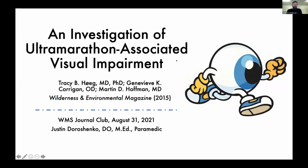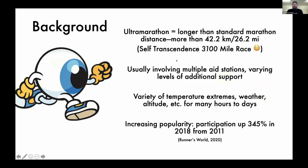Cool. So the article was an investigation of ultramarathon associated visual impairment. There's the authors, there's me and all my letters. The background on why the authors wanted to study this, and some definitions for you. Ultramarathon is defined as a running race longer than a standard marathon, so longer than 26.2 miles. The most common distance is the 100-mile distance, or 161 kilometers as the authors talk about it. I found it interesting that there is a 3,100-mile race called the Self-Transcendence that's run just around a couple of blocks in New York City.